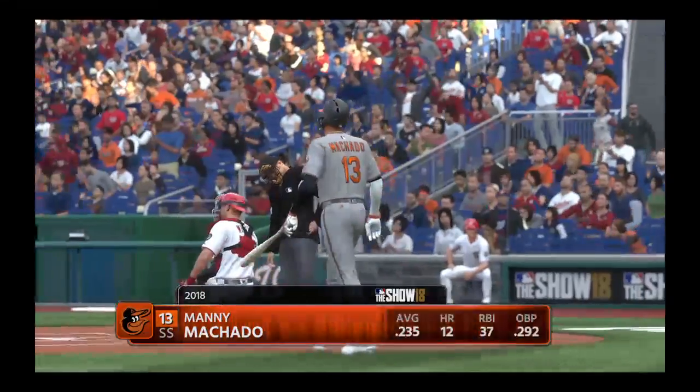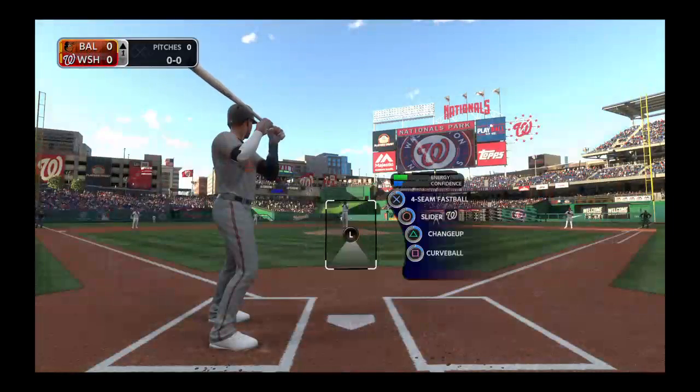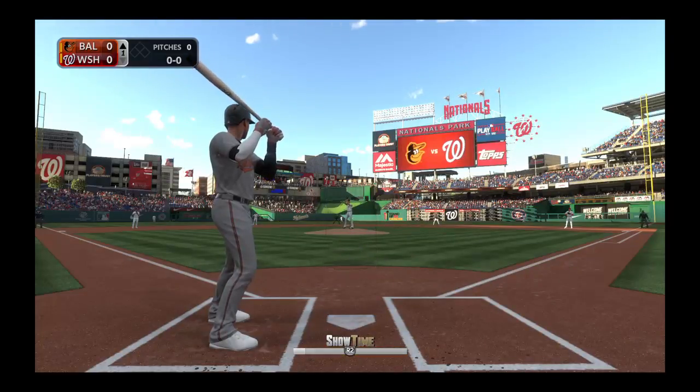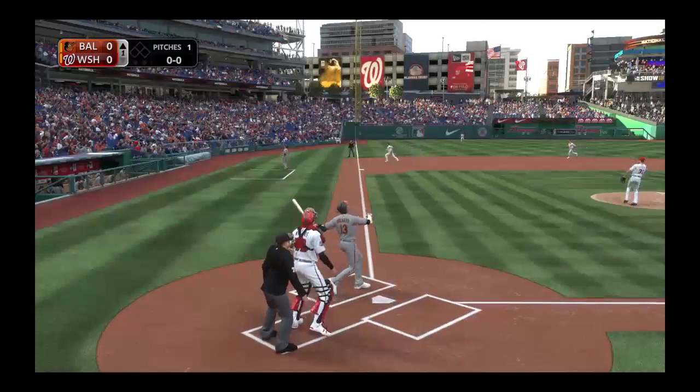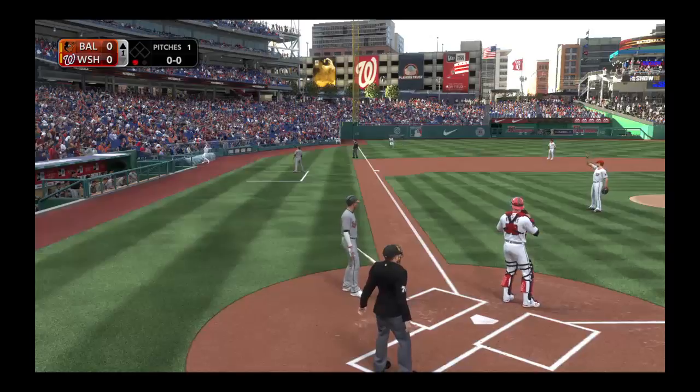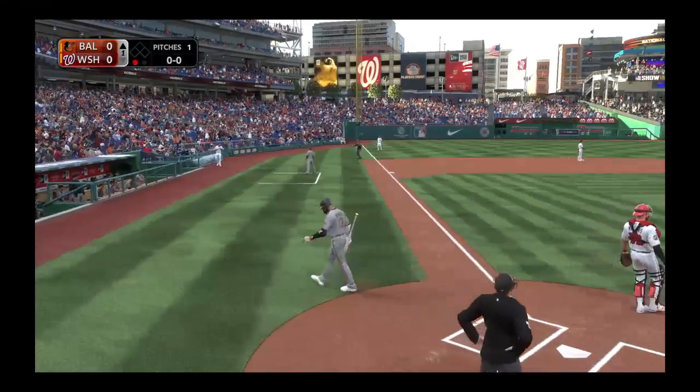Here's Manny Machado now. He'll get us started in this one under the lights. Leading off tonight for Baltimore, shortstop. First pitch of the at-bat on its way. Popped him up. And he'll get there to make the catch right next to the tarp.